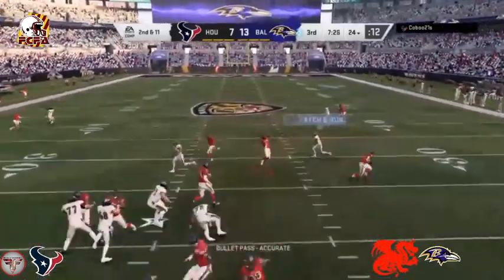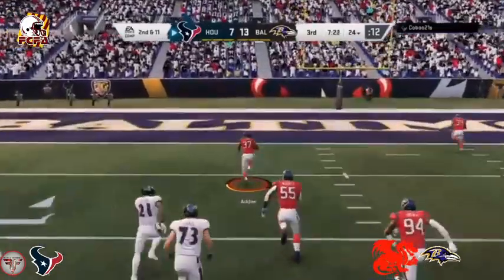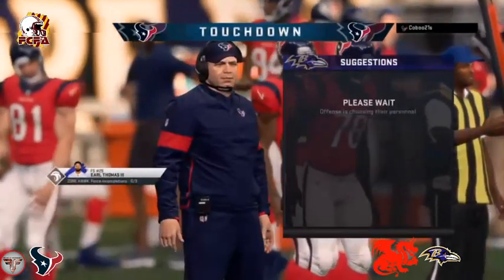Jackson from the gun, he'll throw. Trying for Brown, and it's intercepted. Picked off by Jaleel Adai. And this will be a touchdown.